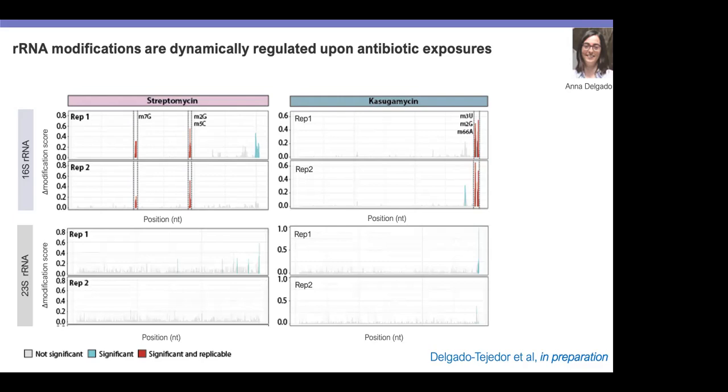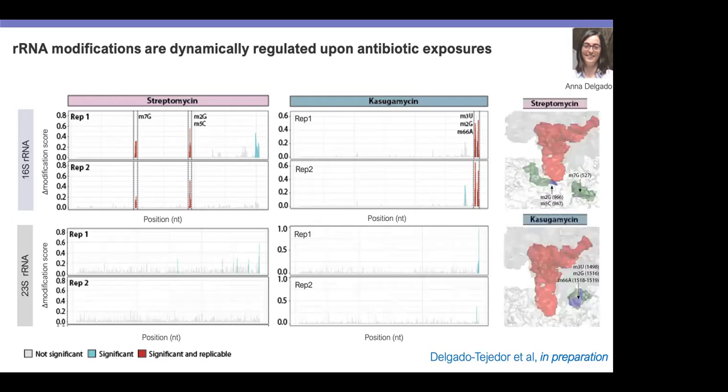coli, nothing is really changing in either of the two. So we said, okay, let's put this now into a 3D structure. When we do that, what we see is that upon streptomycin, the region that is actually changing is where the streptomycin is binding. Sorry, in this picture I didn't include the streptomycin molecule, so you will have to believe me.